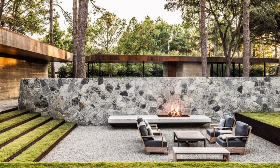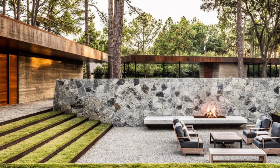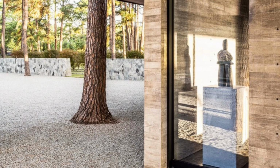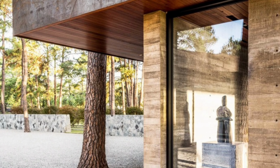A slender floor plan design allowed for the buildings to be woven carefully through the dense forest of pine trees that were planted by the owner on the property as a child. An L-shaped plan was utilized to create a rear courtyard area that would provide refuge from the strong lake winds.